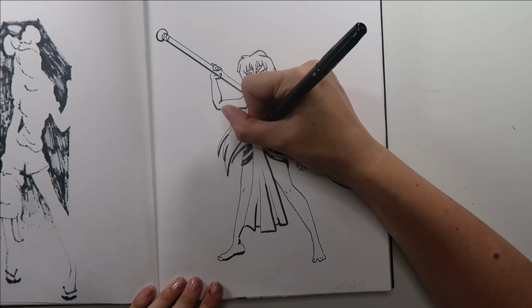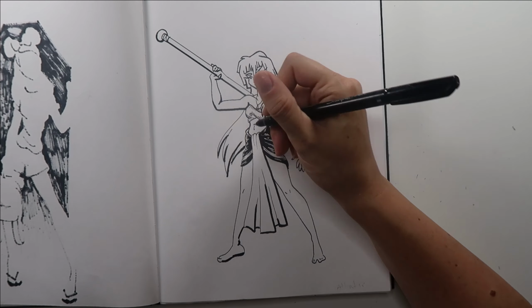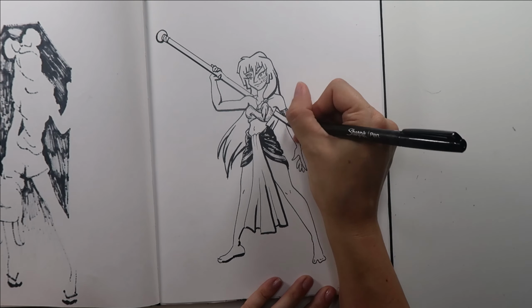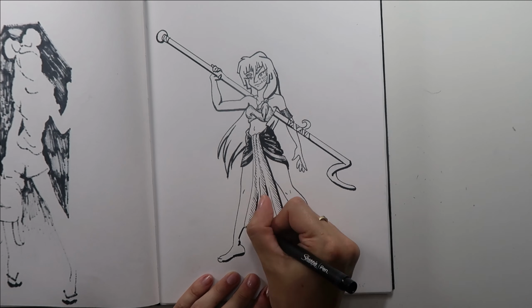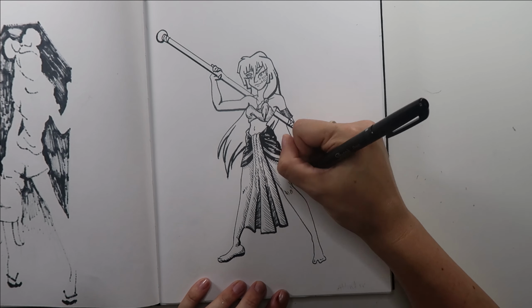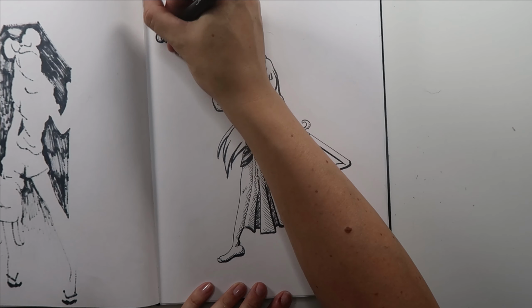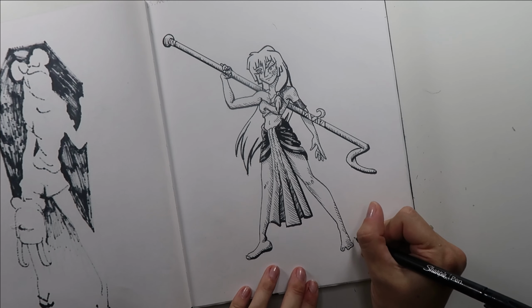So again, this is just sort of a Disney character, slightly modified a little more into my own personal style. It was fun to do a character that you don't see a lot of, and so therefore I'm not as familiar with.